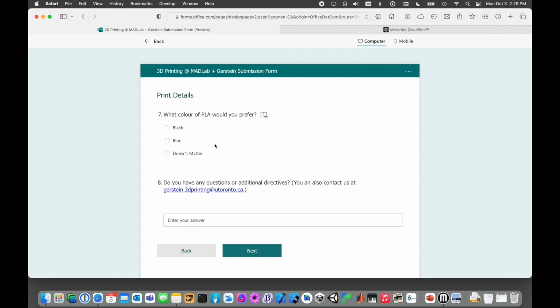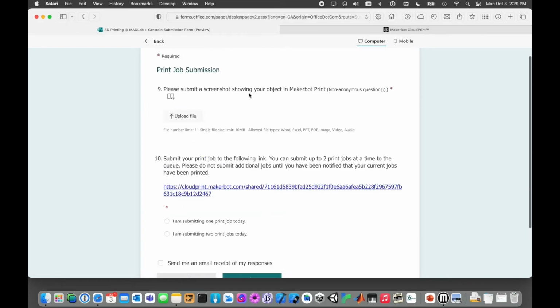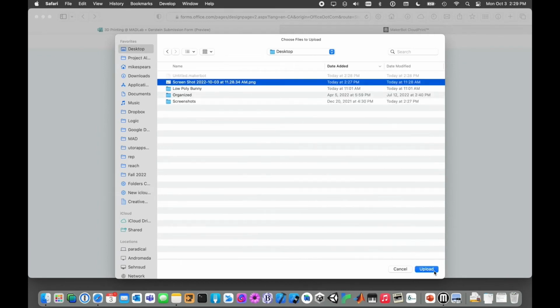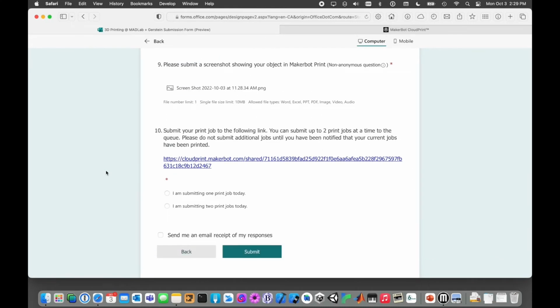Then they can choose what color they would like. We can change the colors on the form as we decide to add different colors to our system. And then they can upload their screenshot. One unfortunate thing is that Microsoft Forms doesn't let you upload arbitrary files of different data types, so we can't submit the print job directly through Microsoft Forms.